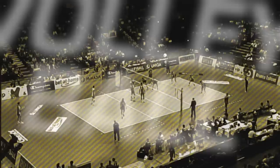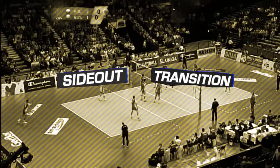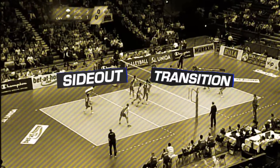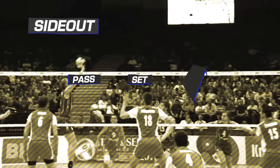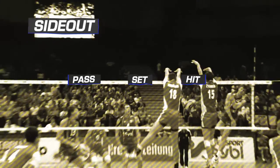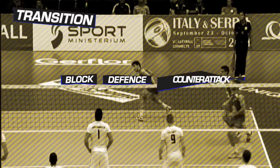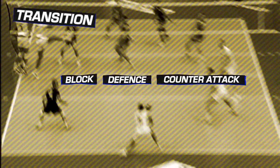Volleyball has 2 separate game phases, side-out and transition. The phase where most points are scored is known as the side-out. It is this sequence of pass, set, hit, where the side-out team try to win a point and gain the rotation following the opponent's serve. Transition is the phase of block, defense and counter-attack when the rally continues after a side-out.